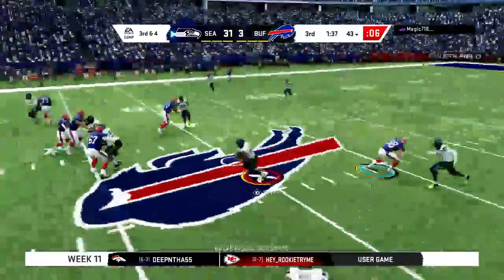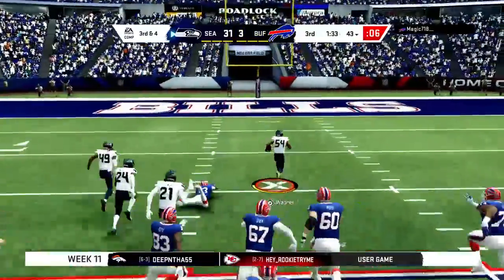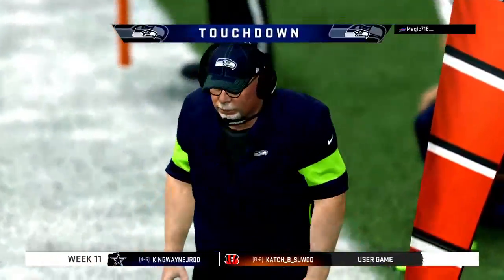very, very happy. And his pass is intercepted for the 4th time today. Picked off by the linebacker, Bobby Wagner. And he will take this one home. It's a touchdown.